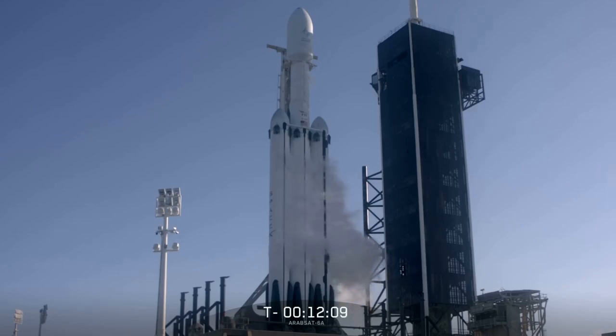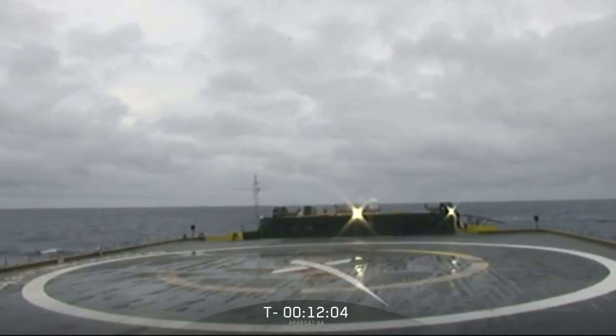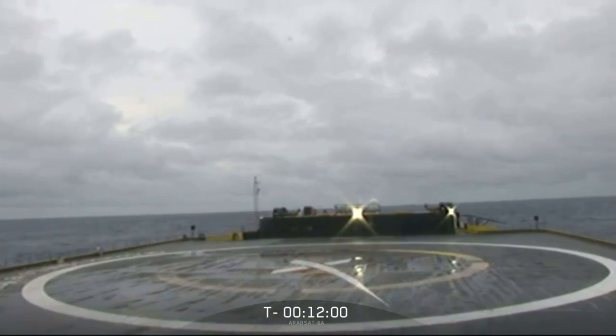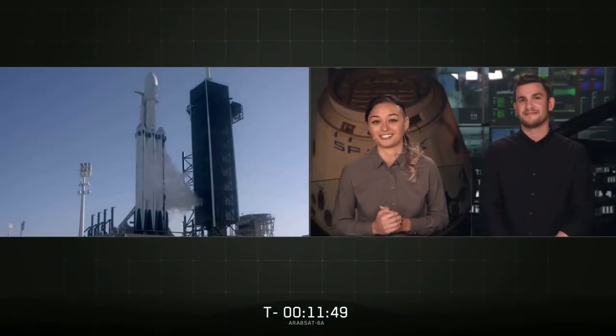We will attempt to land the center core on our drone ship, Of Course I Still Love You, which is currently stationed about 535 nautical miles off the coast of Florida in the Atlantic Ocean. It's worth mentioning that for this mission, bringing back the center core is challenging. If we are able to land all 3 cores tonight, it will be particularly exciting.